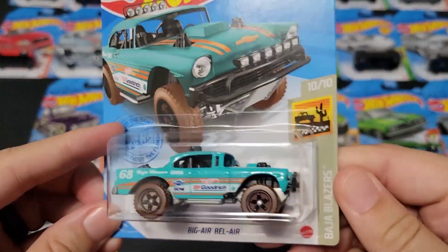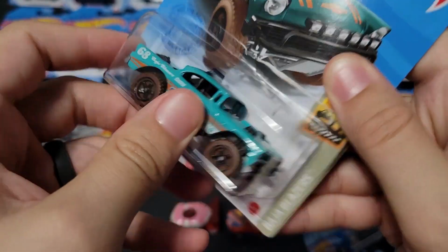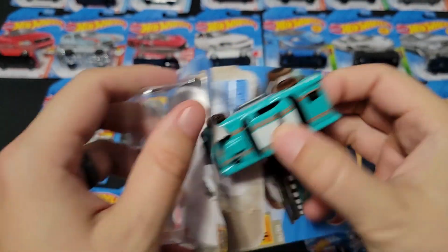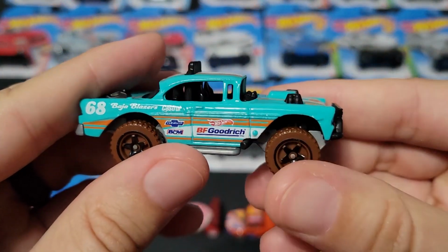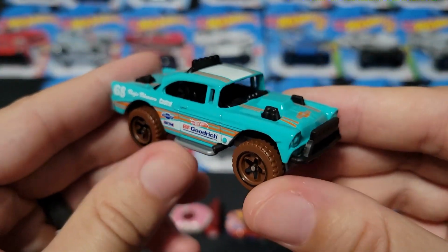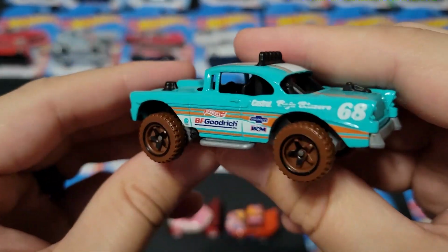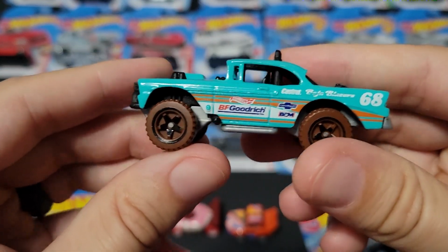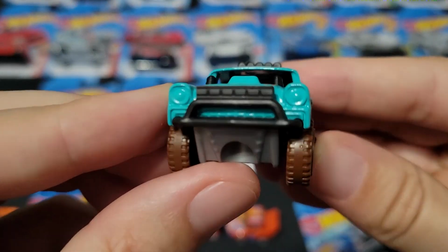All right, let's go to the Big Air Bel Air. And this one's in like a teal color, part of the Baja Blazers, I think. Yep, Baja Blazers. This might be a P case car as well. Not really a fan of the brown wheels, but that goes with the territory of the vehicle. This is probably my favorite color of it so far, though. Mostly because that harkens back to a 50s color. This teal kind of color is a 50s color. So this body looks fantastic, and this is probably my favorite rendition of this car thus far.